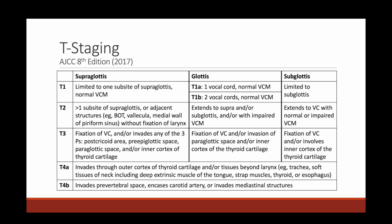And then T1, remember, generally is normal vocal cord mobility. T2 is impaired vocal cord mobility, and T3 is fixation of the vocal cords, or in other words, immobility of the vocal cords. Now one by one, let's go through the different subsites and talk about T1 to T3, which are subtly different. For supraglottis, T1 is anything limited to one subsite of the supraglottis with normal vocal cord mobility. Remember the four subsites of the supraglottis: the epiglottis, the arytenoid cartilage, the aryepiglottic folds, and the false vocal cords. As long as it's limited to one of those subsites, it's considered T1.